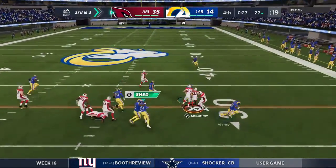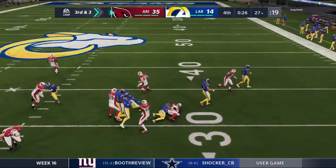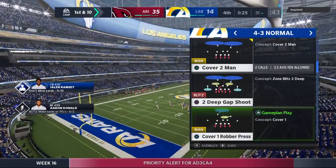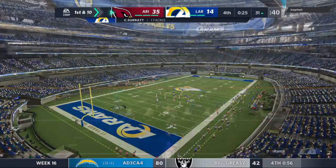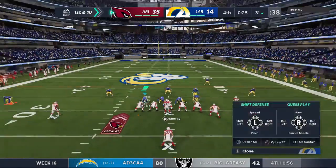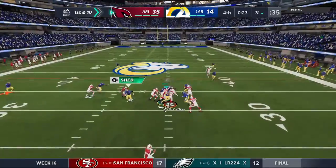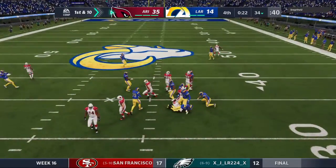They'll try and pick it up with McCaffrey. And he's able to get it to the 31, and that's enough for the 1st. Now the defense going to use the first of their timeouts as they'll stop it with 25 ticks remaining on the clock. On the ground, McCaffrey.